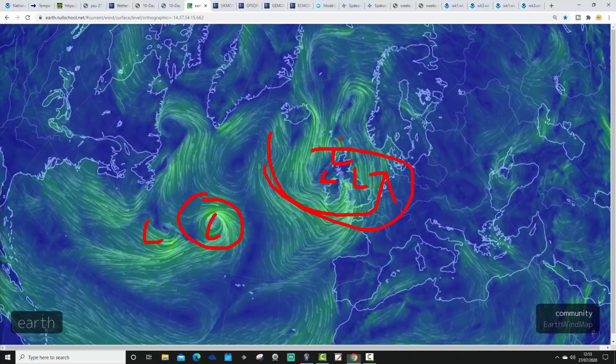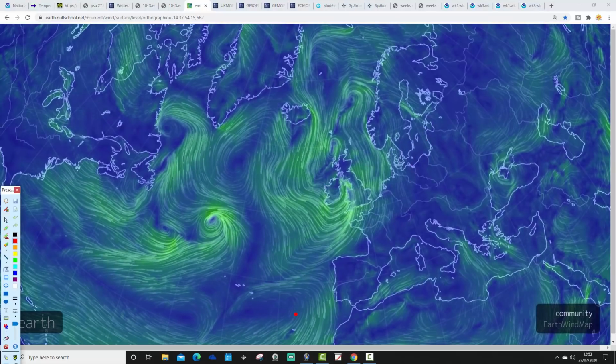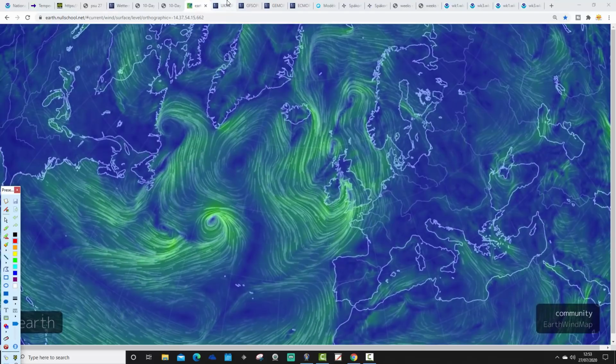Really, once this low that we're currently under moves out of the way, then we will start to get more ridging from a ridge of high pressure that is actually through here. We've got high pressure through here, extends back to the Azores high just there, and that's going to be pushing our way as we go through the rest of this week. But for today, it is a very unsettled scene across the country.